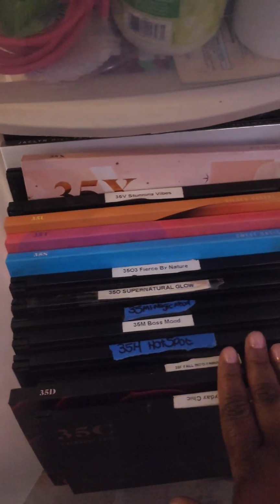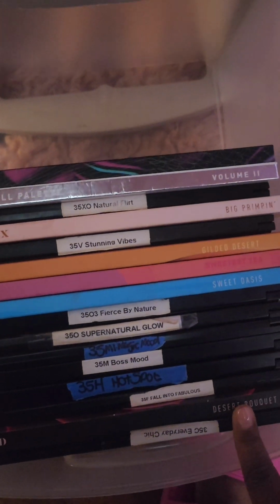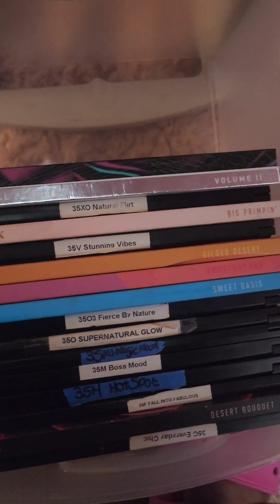And down here is one portion of my eyeshadow collection. These are the majority of my 35 palette Morphes. I have almost all of them, but I'm looking to get the rest once I decide that I want those.